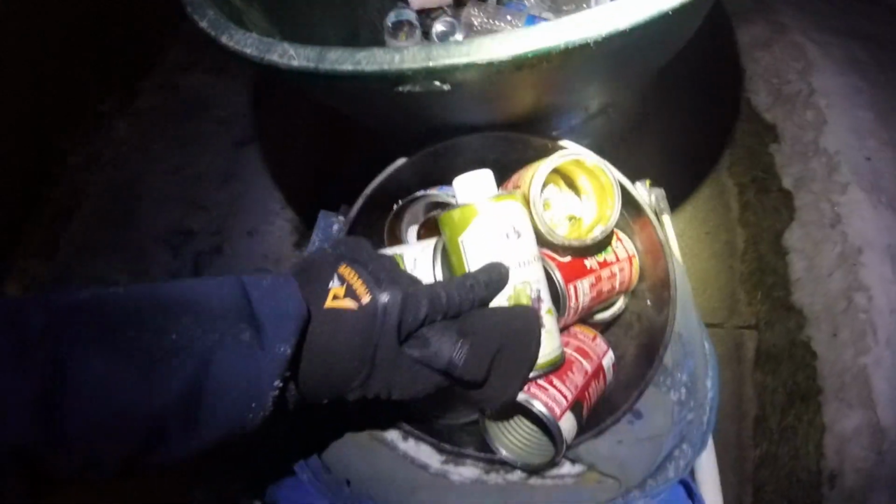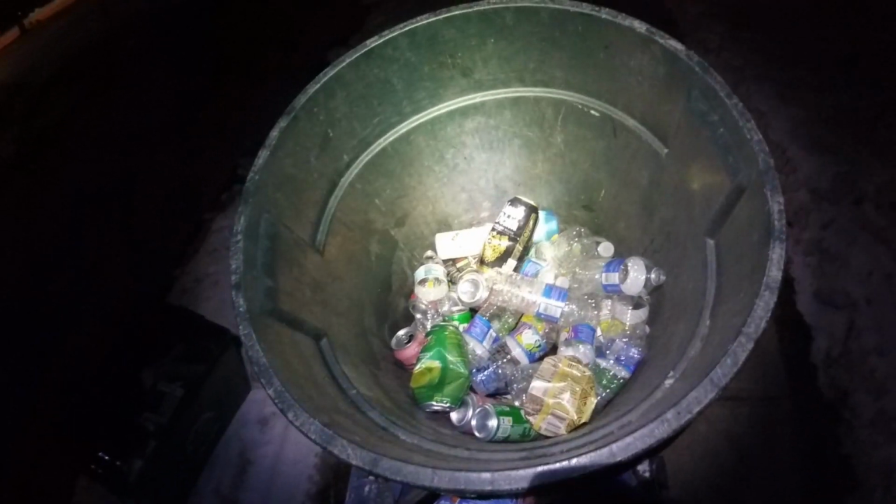Some grapeseed oil. It is metal. It pops like metal. And I can't really hear it. Liquid Death. There's probably a podcast going on in that house. Ain't that nice?